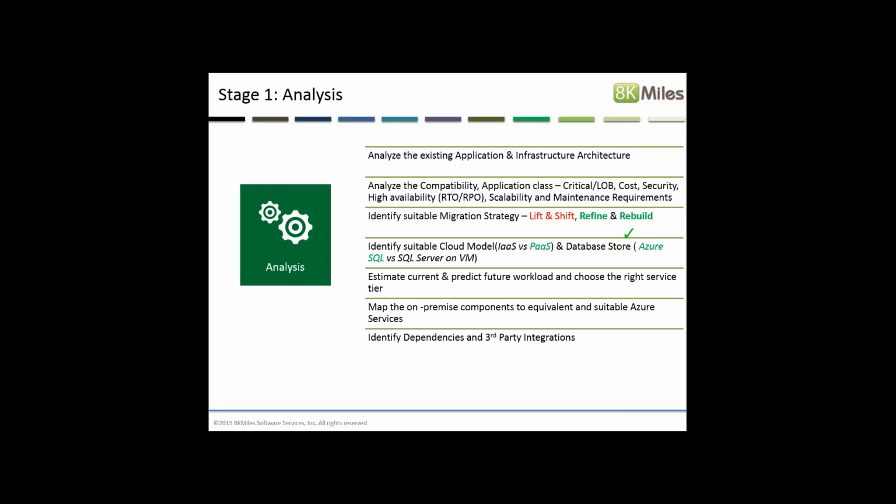So SQL Azure is nothing but a scaled down and simplified version of SQL Server as a service, as against running your own SQL Server on a VM, where you have to patch the server where the SQL Server is hosted. So it's a very regular, typical SQL Server that sits on premise.